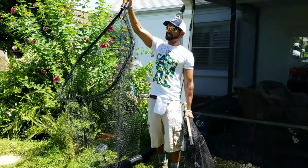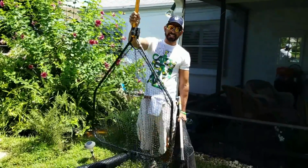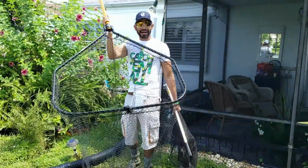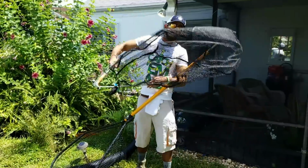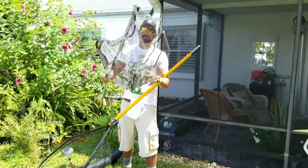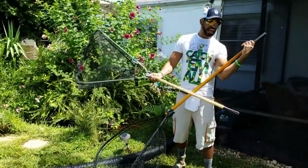We have our mega net, ultra mega net, guys. This is what I used to scoop up Paku snakeheads. I've even caught some snakeheads on this channel if you check other videos in the net by itself. It's a crazy amazing tool that I got from Dick's Sporting Goods. We also have this Extendomatic net that I've had for a while. It does the job. It has a little bit smaller holes, but as you can see, it's perfect. It also extends, as does this net.